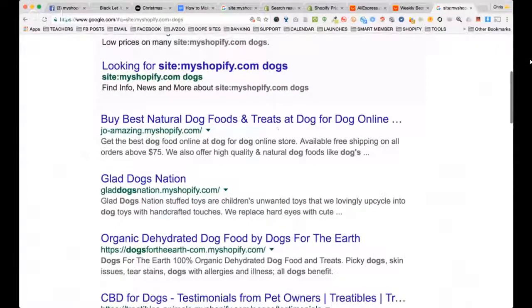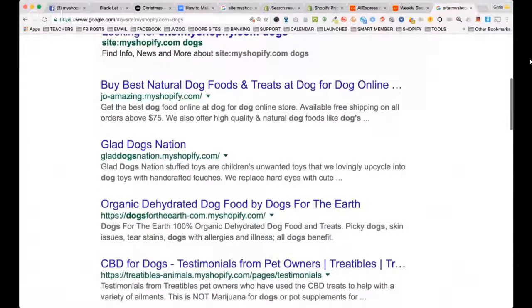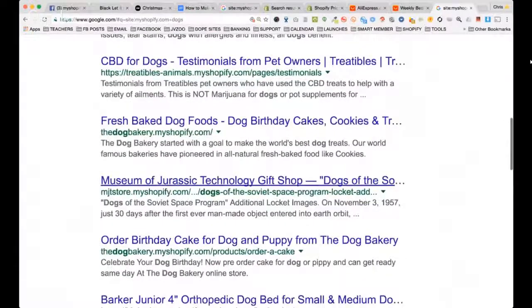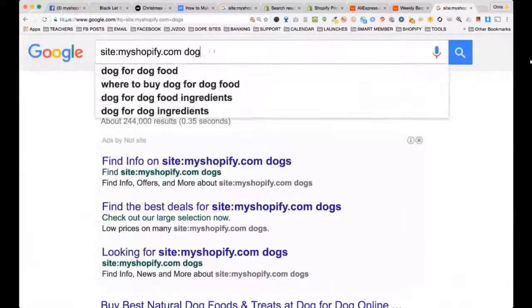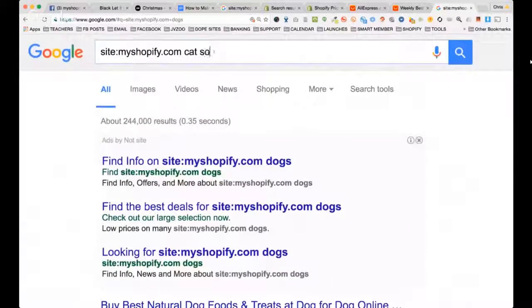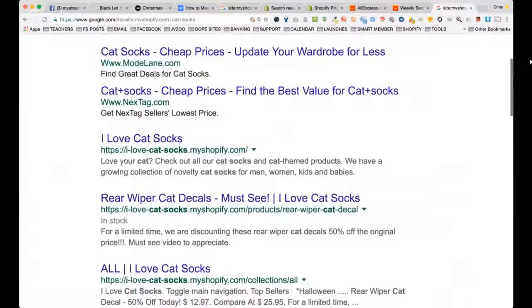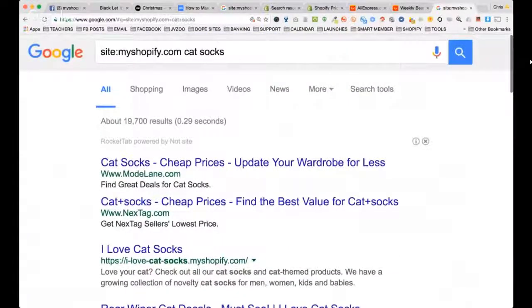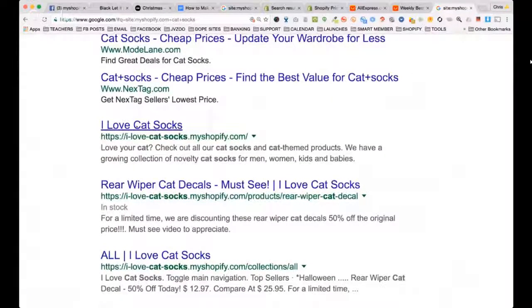Natural dog foods, Glad Dogs Nation, stuffed toys, dehydrated dog foods, CBD for dogs, fresh baked dog foods, all kinds of stuff. You can sell really anything that you want. Now, you can even get really specific, like cat socks or something. I don't know. 19,000 sites selling cat socks. That's how specific you can get. So once you understand this search term, you can go in here before you start your own Shopify store. It's important to do some research and see what people are selling. Let's just look at some of these out of curiosity.